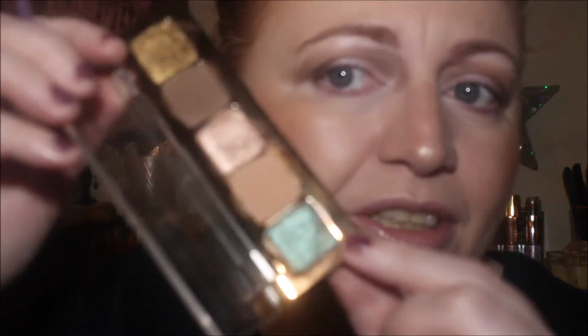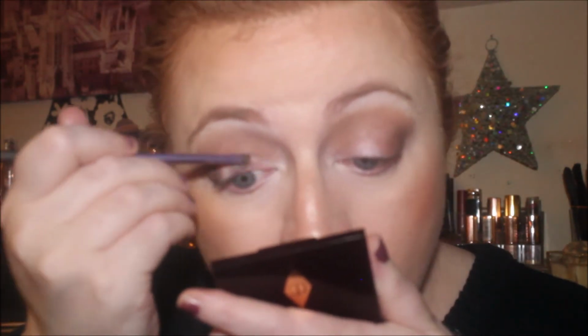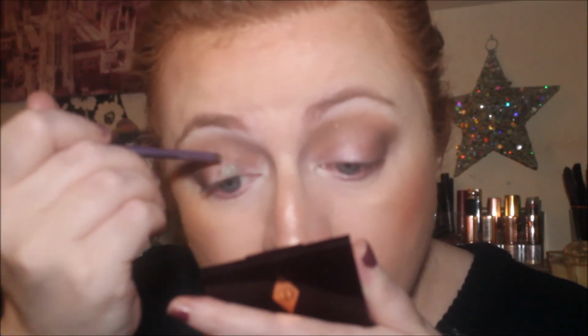I mean, look how beautiful that is. Probably can't see it because of the gold reflect, well, the gold casing of it. Oh, that's it on the brush. It's working. With this brush, it is. Maybe you just need a really small brush to do it.